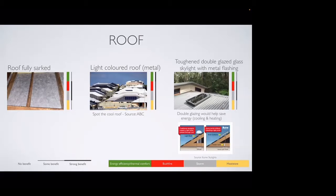Now, if you happen to live in a BAL-FZ flame zone, and you're going to redo your roof and you're going to bring it up to code, definitely engage an expert in this area, and have a strong talk with them about condensation issues. And again, it gets very technical, so I won't get into it. But if you do happen to live in the flame zone, there are some considerations you need to think about that aren't necessarily covered in the Australian standard.